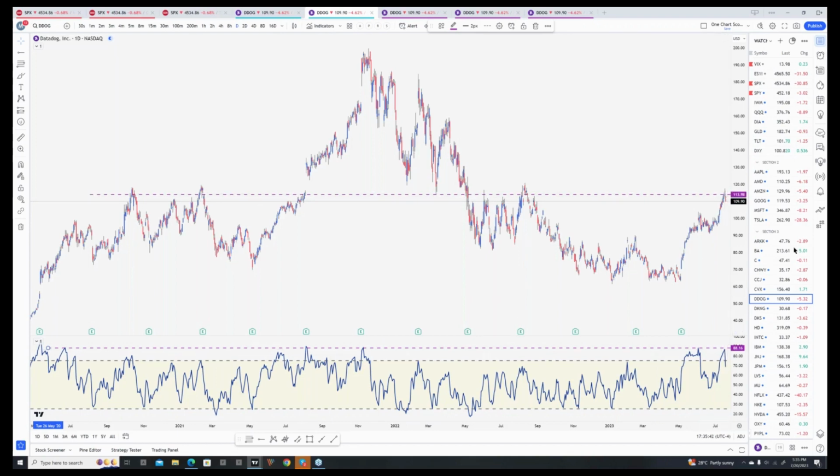Okay, and again, it's happening in real time before your eyes is what I'm trying to say. This isn't optimized, I didn't go through my examples trying to find an example where this happens. This is what happens. Okay, you just have to learn to look for it.